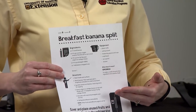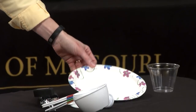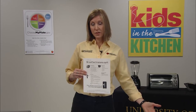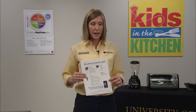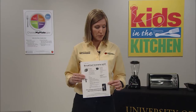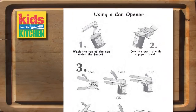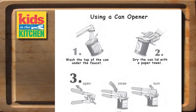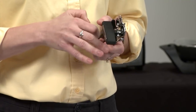So for this recipe, you're going to need either a cereal bowl or a plate, and some serving spoons or eating cereal spoons. And then they're going to be using a couple of different items: measuring cups, measuring spoons, and a can opener. There are some really important things to go over when teaching kids how to use a can opener. A lot of kids probably have never used one. I'm left-handed, so I do mine a little bit backwards. But there is a right and a wrong way to use a can opener.